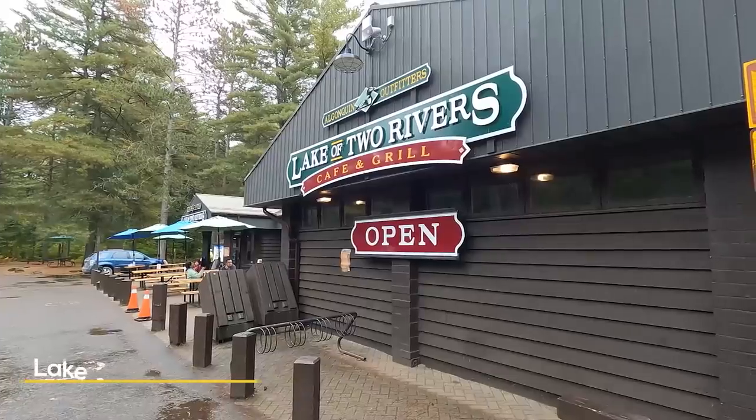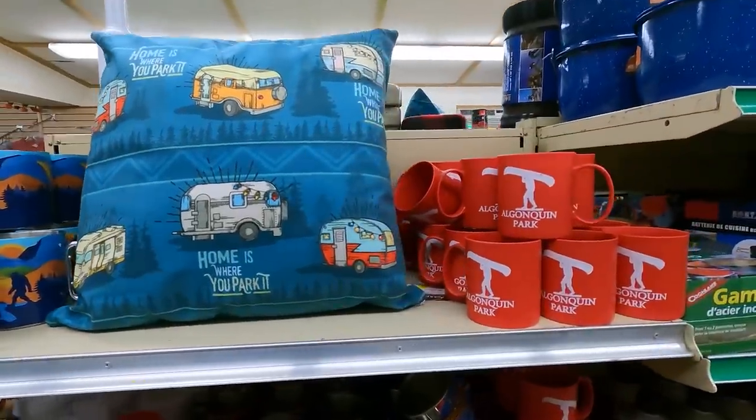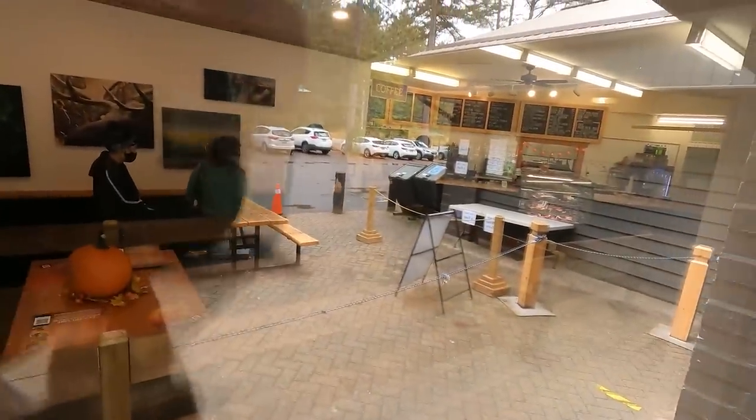Whenever we come to Algonquin Park, we always have to stop at the Lake of Two Rivers store. It's an outfitter, has Algonquin Park gear, camping supplies, a little restaurant with grill favorites, and ice cream. You usually get the ice cream.